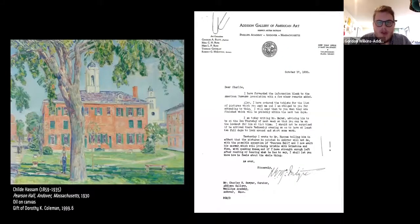We also look at the Artist in Residence program at Andover, which began unofficially in 1930 with the visit of Childe Hassam to Andover's campus. This was while the museum was being built. He did not have a very successful residency. It was actually conveyed to him that none of the paintings he painted at Andover were of a high enough quality for the collection. He's very well represented, though, in our collection.